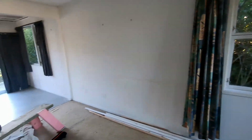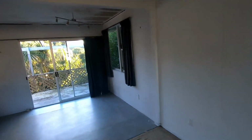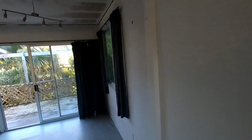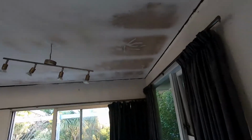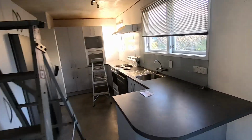Just bought the place exactly as is. We knew 90% of what we were getting into. There's quite a lot of mold everywhere. Doesn't look like windows have been open much for a very, very long time. Many of them don't shut properly.